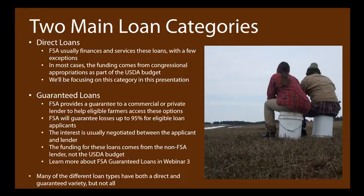The reason I bring this up is that many of these different loan types we're going to be talking about will have both a direct and a guaranteed variety. That's not true for all of them, but you'll see in a few different locations we'll say this could be a direct loan or a guaranteed loan. And so it's kind of nice to know the difference between the two.